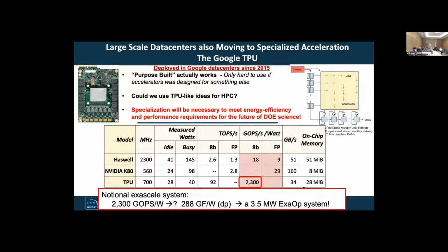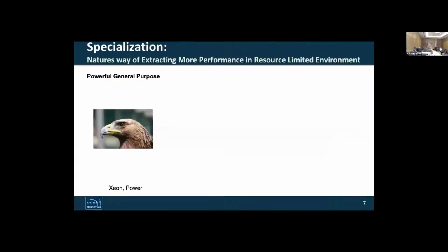In 2015, we were thinking that an exaflop in that technology node would have been a gigawatt. So to deliver that kind of performance in an accelerator, in an obsolete technology node for that matter, 28 nanometer, shows you how much headroom there is to gain from specialization. And this isn't just a hardware architect's screed. Well, it's already happening, but specialization is nature's way of extracting more performance in a limited environment.